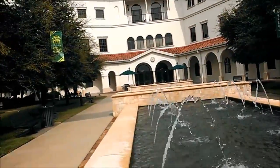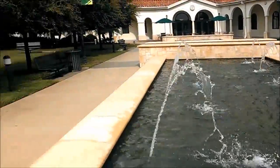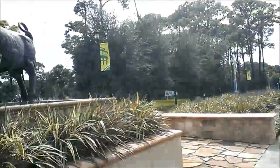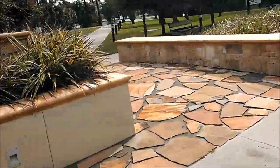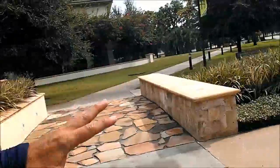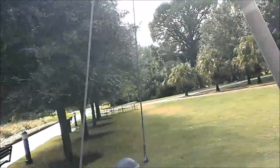I don't remember all this stuff, but this campus is really cool with all the fountains, and some of this stuff I think is new. We've got a lot of really great stonework. They've spent a lot of money and a lot of time to make this really pretty out here. The landscape is really great.